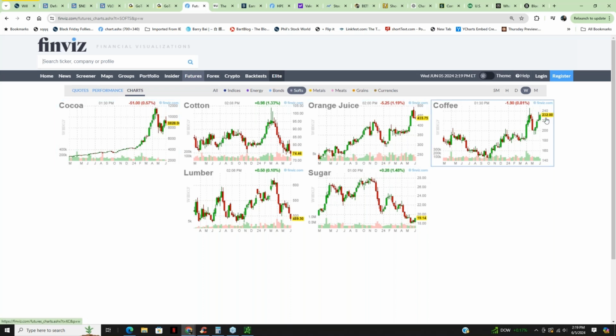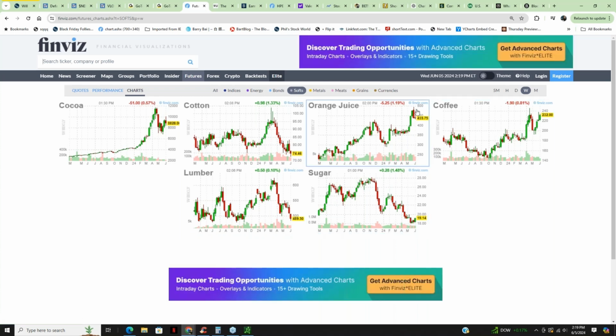This is weekly. So coffee is still blasting up. Cocoa still pretty high. Cotton collapsed. Lumber collapsed. Sugar collapsed. Interesting, right? Orange is still up, because, you know, it got crop damage from the heat.